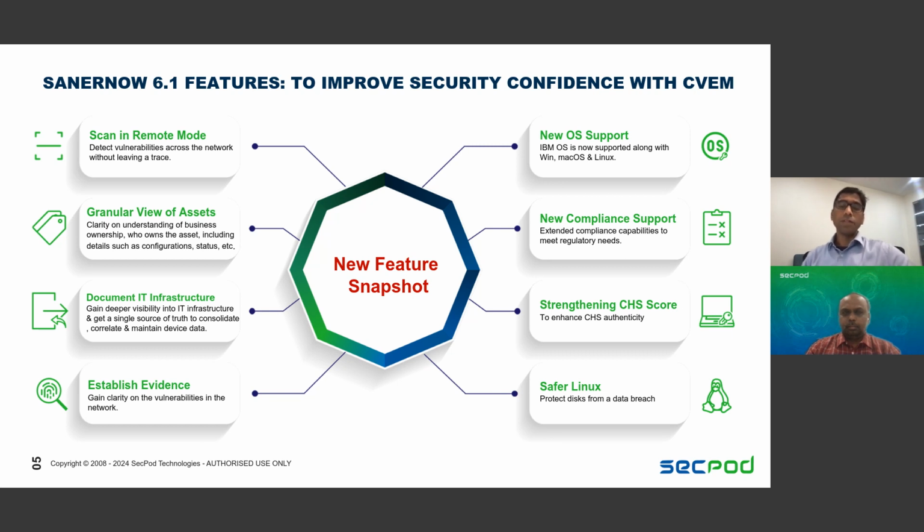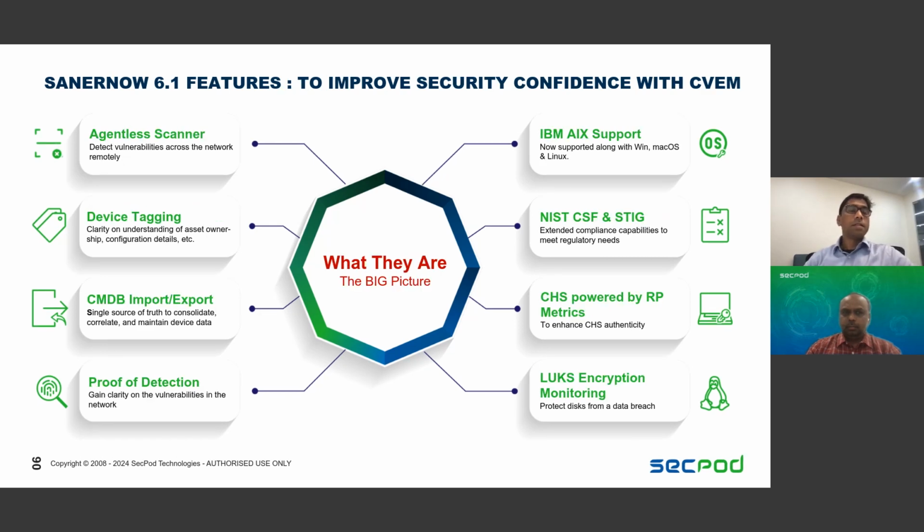so that the administrators will have the opportunity to triage that particular vulnerability and make a decision. And of course, with every release, we are introducing support for newer operating systems or a newer flavor of an operating system. And we have done so in 6.1 as well. We've also introduced compliance coverage for newer industry benchmarks. There's an improvement to our cyber hygiene scoring, and there's a new monitoring probe that we have developed for Linux devices. So these are the features that we have.